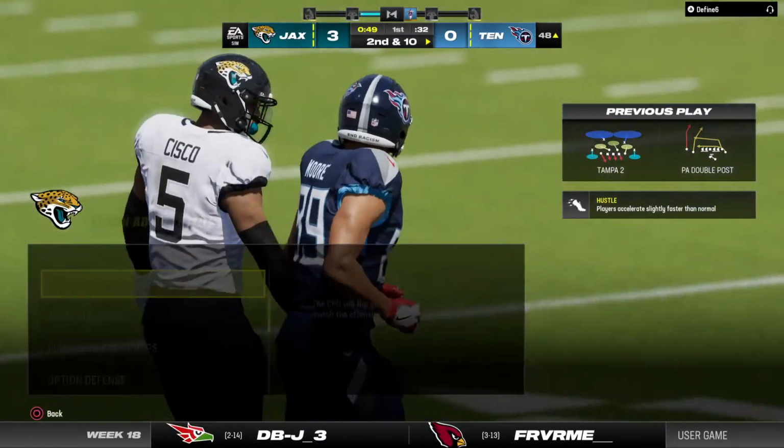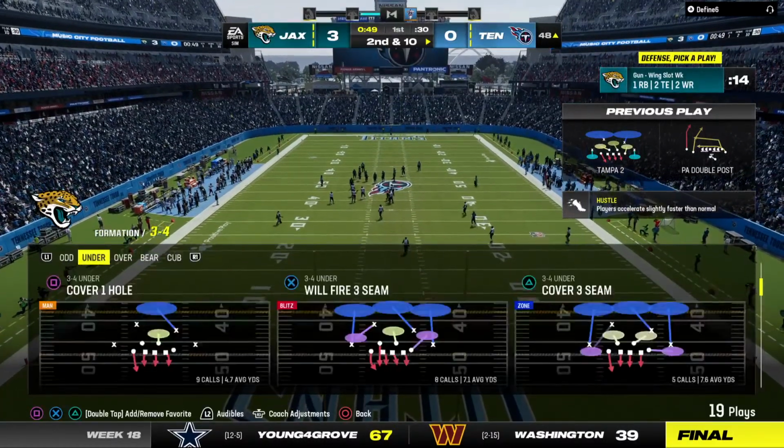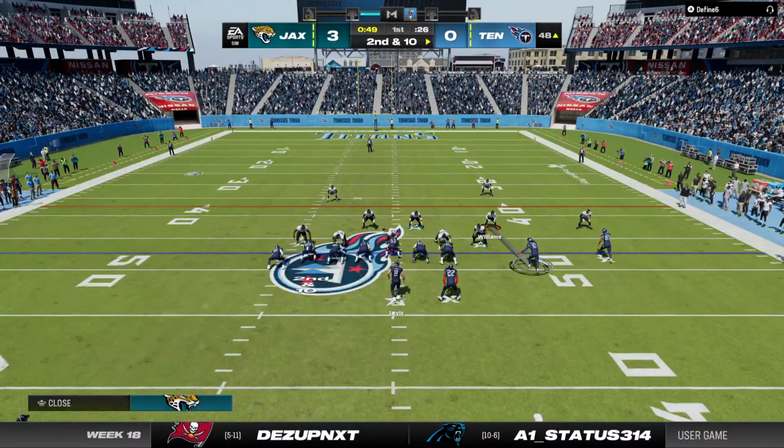And they come in feeling pretty good after back-to-back victories, CD. And I thought that they played pretty well last week. Their execution, their discipline, their resilience, all on display in that victory. 2nd and 10.